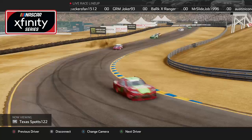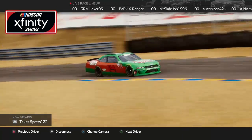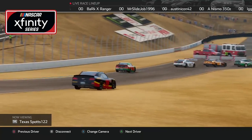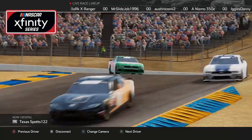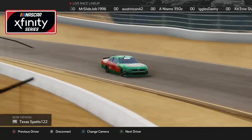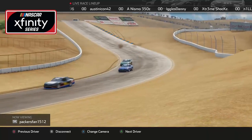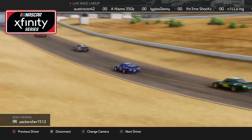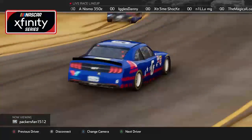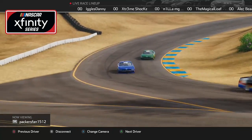Definitely something that is worth watching of this race as these guys go through the turns. As we can see already, they've already single filed, except for a few cars in front of Texas Spots, but most of them are single file. The leaders are an equal distance from each other, it seems, so it will be interesting to see what these cars do when they're all bunched up, because like you said, this track does like to offer some mayhem.